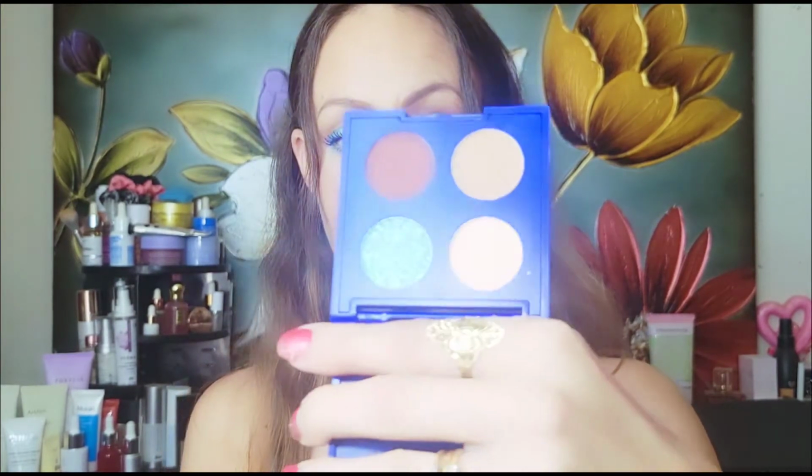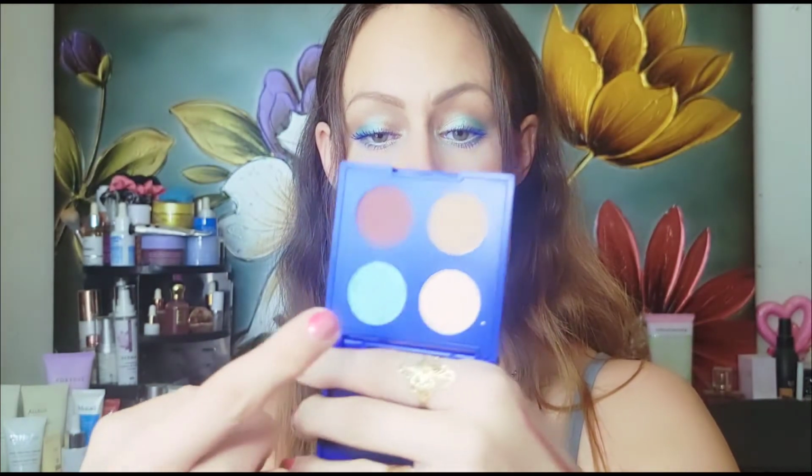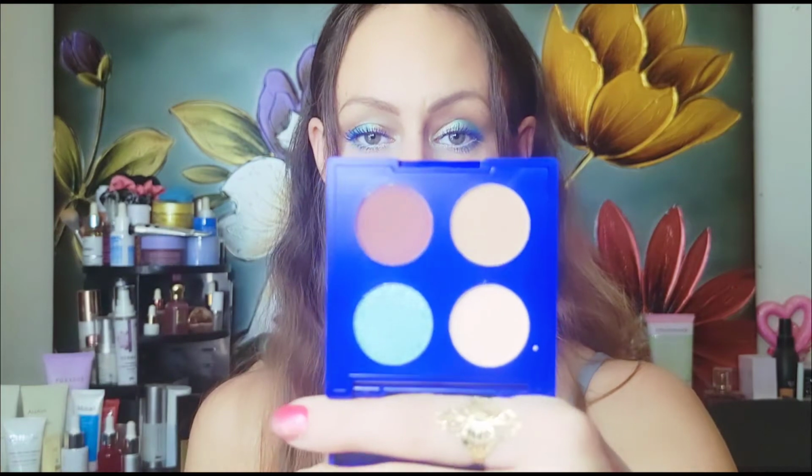There is no mirror, but this is the quad. And they are Light, Grateful, Bella, Alma. Very pretty colors. Some neutrals with a little pop of color in there. It's pretty awesome. Okay, so that was the two items.